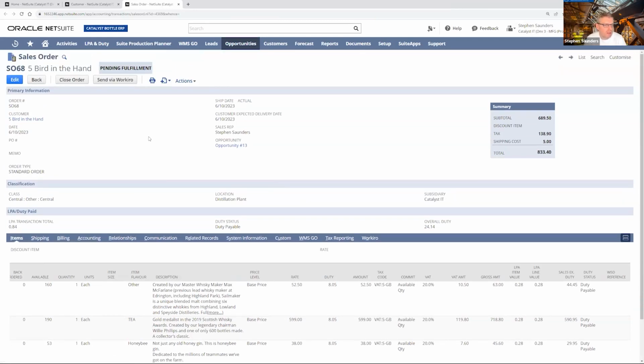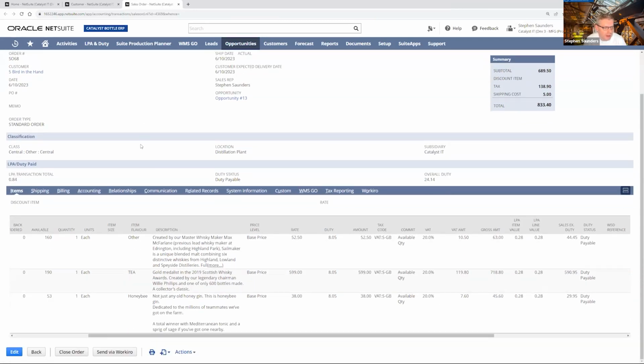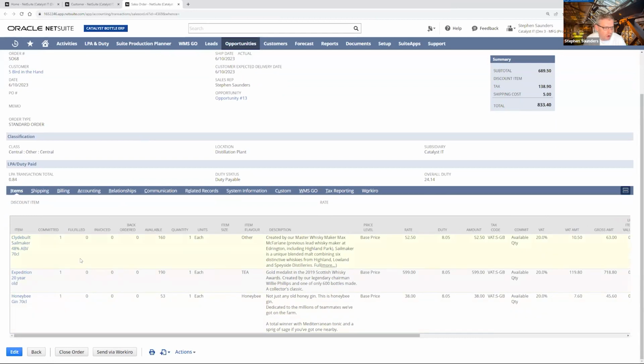So our order's been placed on the system. We can see it has a status of pending fulfillment, and we can see that we have enough stock to process this order. So as a salesperson, my role here is done. I've placed the order on the system, and then it gets passed over to the warehouse side to actually fulfill those goods.